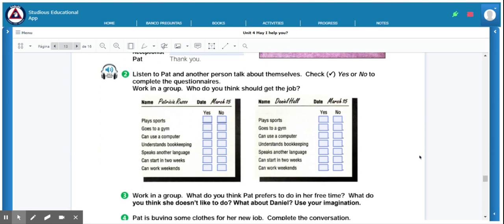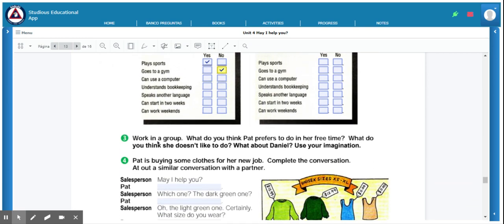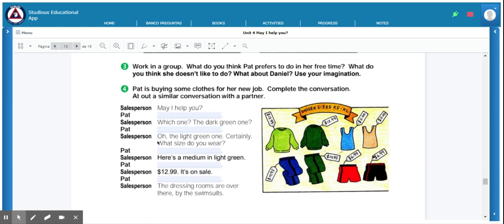Now, let's take a look at number 2. Number 2 says, listen to Pat and another person talk about themselves. Check yes or no to complete the questionnaires in a group. Who do you think should get the job? So depending on what you guys hear, what you have to do here is you either click yes or you click no, depending on the information. Now, number 3, we're not going to do this because it says work in groups. Let's go all the way down to number 4.